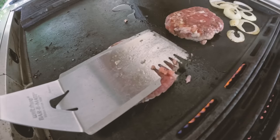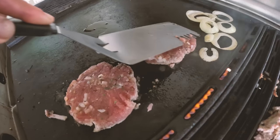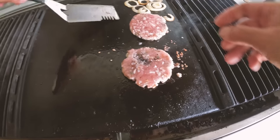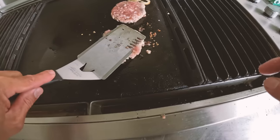Now I switched to the grill because I just realised I want to be able to push them down and flatten them out a fair bit. There's your salt. Oh, put in the onions, they're about ready to come off.